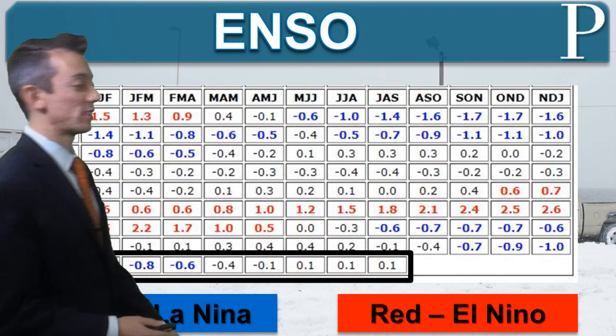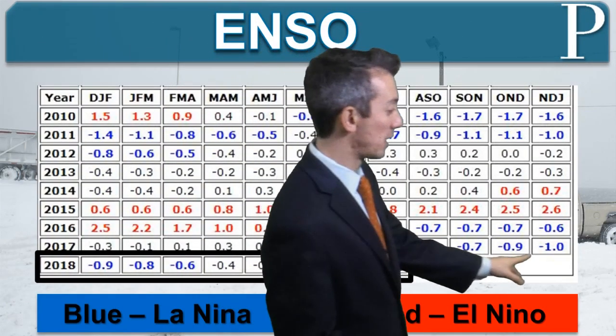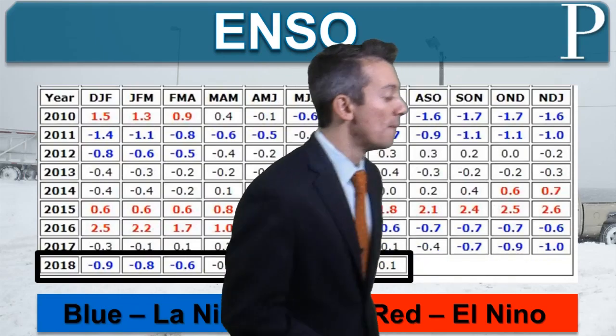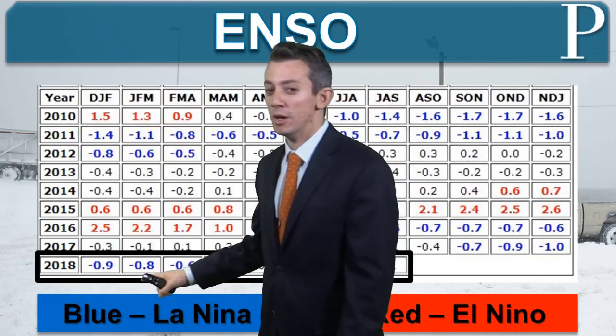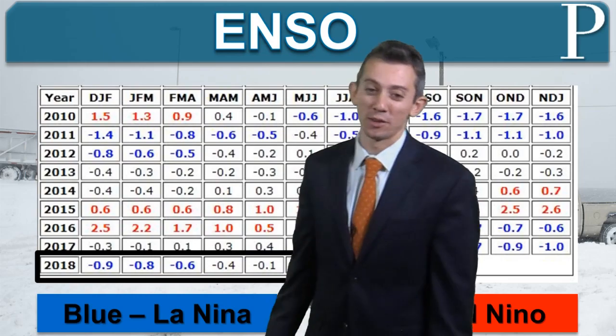This is our ENSO state. We want to look over here. This is where we're getting close to winter. Notice those blues over there? Now that means a La Nina. That typically means a warmer pattern for us. Of course, we did have plenty of snow during last winter, and we were still in the La Nina pattern.